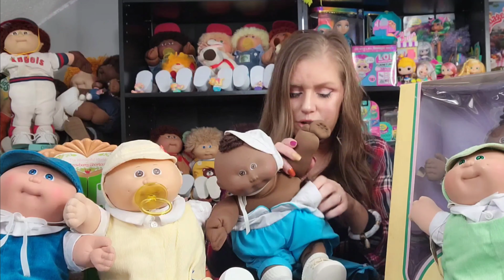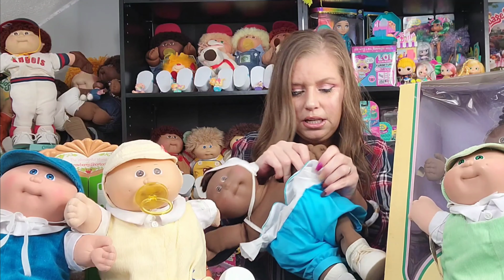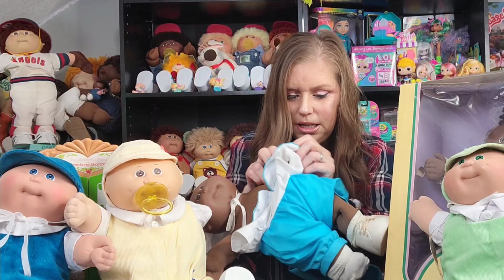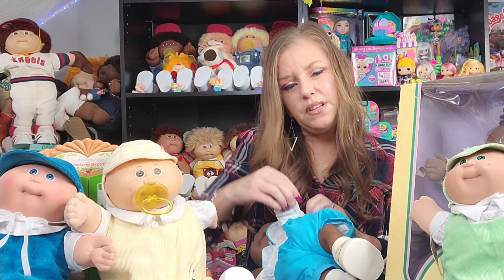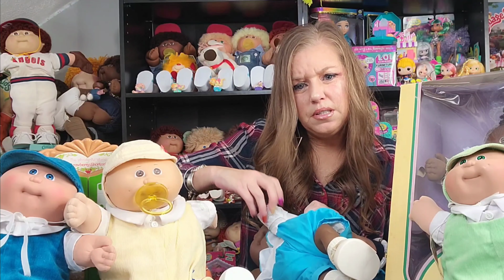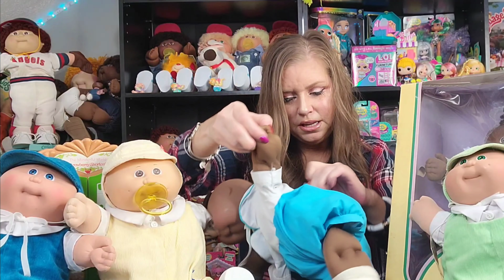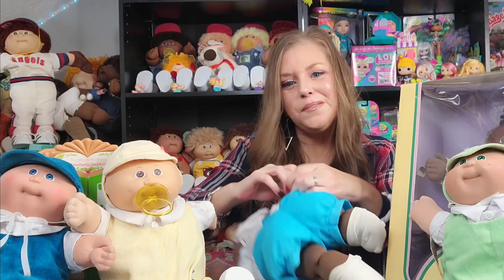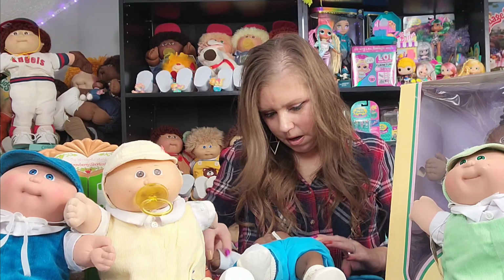And like I said, the first year that they were distributed was 1984. And I believe they made them for a few years, in 1984, 85, maybe even 86. So that's preemie Cabbie 101 right there.